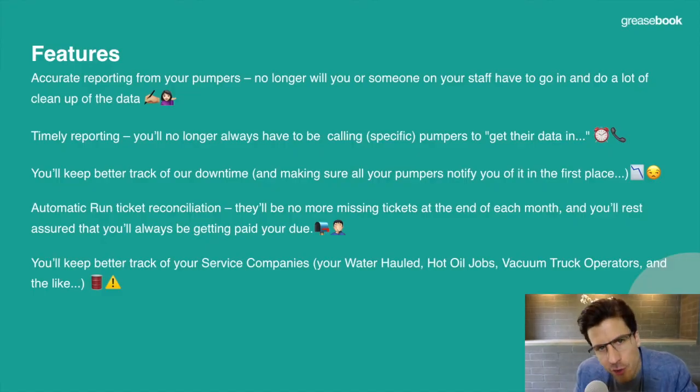So if you're currently doing things by paper or Excel, here's what's going to happen when you work the GreaseBook. First, you're going to have accurate reporting from all your pumpers. So no longer are you or somebody on your staff going to have to go in and clean this information up. It's all quality controlled right on the app in the field. We don't even let your pumper submit bad data.